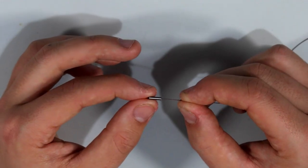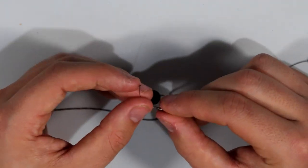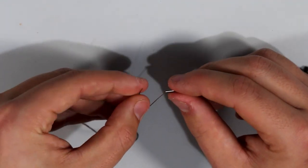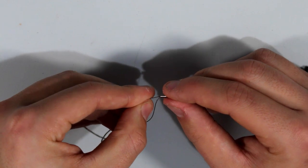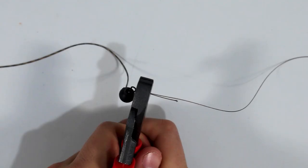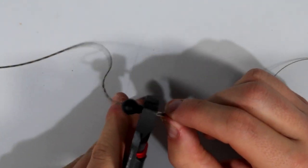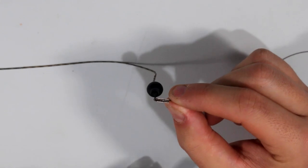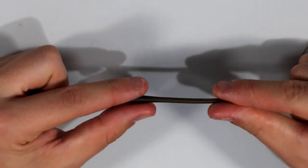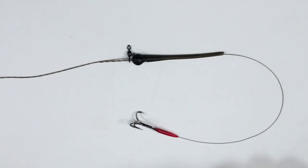On the other end of the trace, slide on another crimp. Then thread this through the bottom swivel of your rig. Use the crimping tool to crimp in place. Then slide your tail rubber into your swivel. The rig should look something like this.